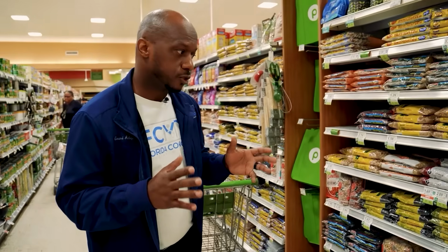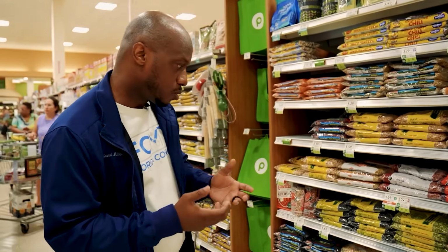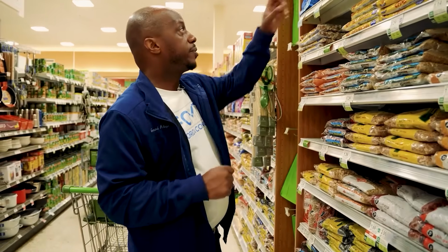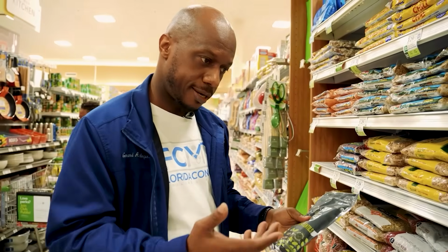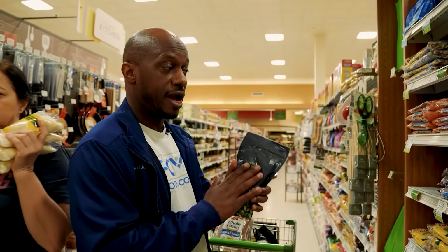Here we are at the legumes and rice aisle. Great place to get iron, low carbohydrates, but great place for iron. And it also fills your belly. So when we pick up, we like lentils as well. Lentils are a good source of iron, fill the belly, and just a good way to round out your nutrition as far as adding some variety to it, right? So lentils are a good place for iron and fiber.